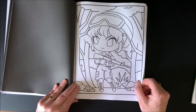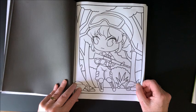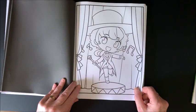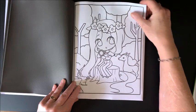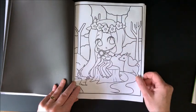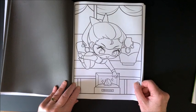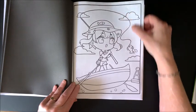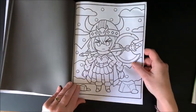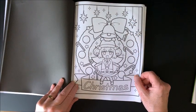Supposed to be a hunter or a paint gun, I bet. Because she's got the goggles up here, huh? No, I'm not sure. Paint guns typically aren't long-barreled like that, are they? Oh, that's cute. Look at the bunny bringing her flowers. Oh, we got a burglar. Never seen a chibi burglar before, did you? Ooh, she looks mad. Here's another Christmas one. Oh, cute.